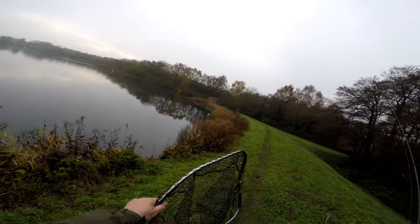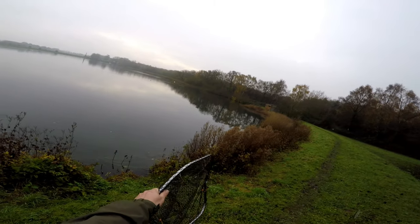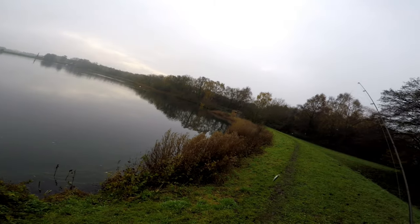Oh, you see the coltits just feeding. Oh, you can see them.